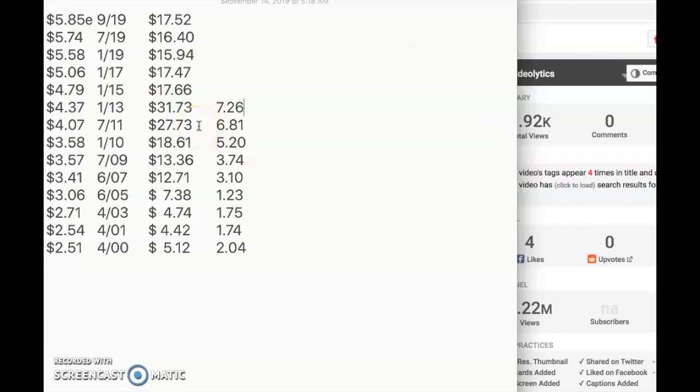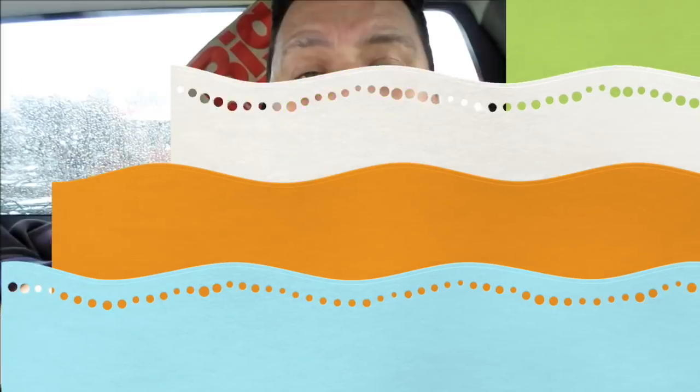Silver is making its big move, right? This is the biggest move of our generation. Then it's gone to $27.73. A Big Mac now costs over $4, but you can buy nearly 7 of them. A couple years later, silver is up at $31.73. Now you can buy over 7 Big Macs with an ounce of silver.